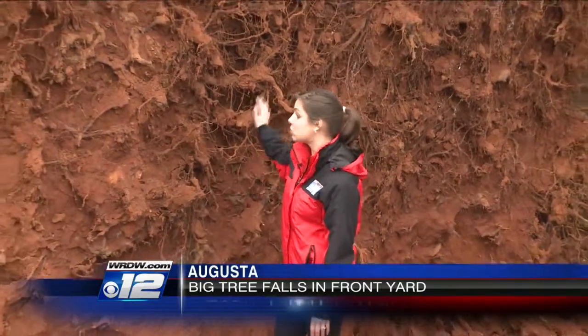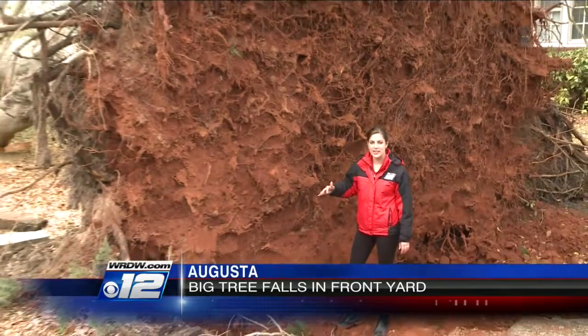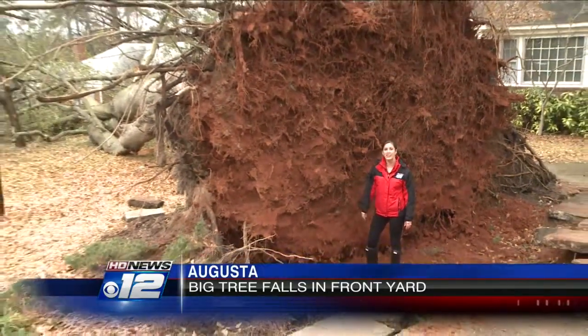Homeowners insurance is not much of a big help if you have major damage in your front yard. Still a lot of damage across the area to clean up from the ice storm, but this is some of the worst damage we've seen so far. This is not a dirt wall I'm standing in front of. This is actually the base of a giant tree that toppled over in a front yard on Vineland Road.